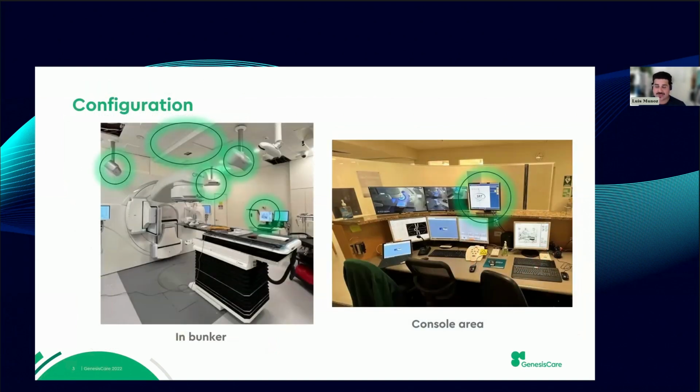And in practice, what this looks like within the bunker, don't mind the holes in the ceiling here. This was during commissioning, so they've all been shored up. But we have 3 cameras that are suspended from the ceiling with the light panels up there in the ceiling as well, and a single workstation here where we've consolidated with our iGuide on the Elekta platform. And in the console area, we just see the single screen alongside our cameras for patient monitoring. So the C-RAD system is integrated easily into our existing room and console setup.